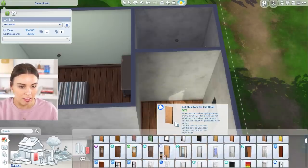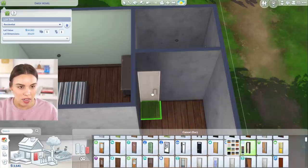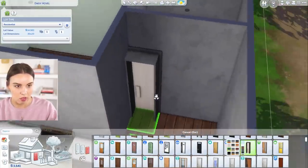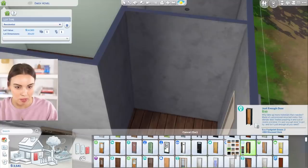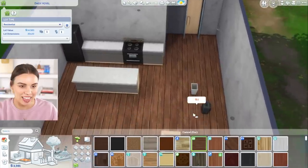Speaking of which, modern doors are pricey. Like the nicest one that I would want to use is 75 simoleons. This one, we could work. I just don't like the sticky outy metal bit so much. I mean, that's still nice though. Oh, it's really making me want to use a lighter wood tone. Oh man, I think I'm gonna do it, you guys.